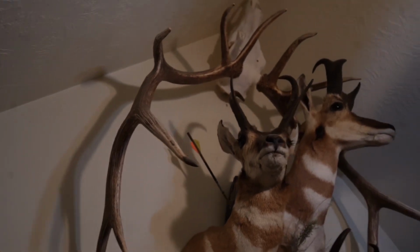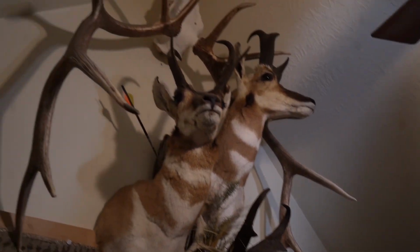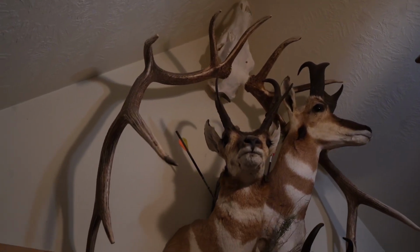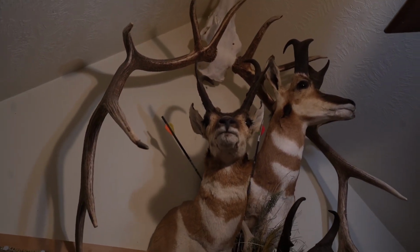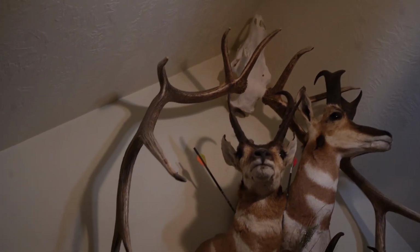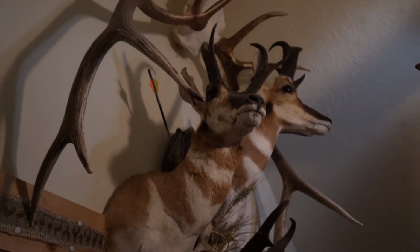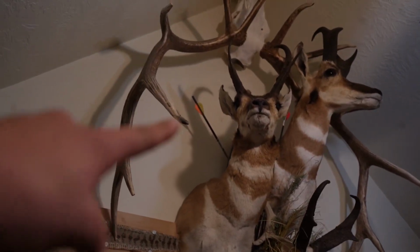Alright, we got my one and only bull elk hanging over the antelope right here. This is my Nevada archery bull. I was after quite a bit bigger elk, but that's just how it happens, and I was happy to get a bull. Nice 6-point, nothing special, but he's cool. Shot him at 51 yards.